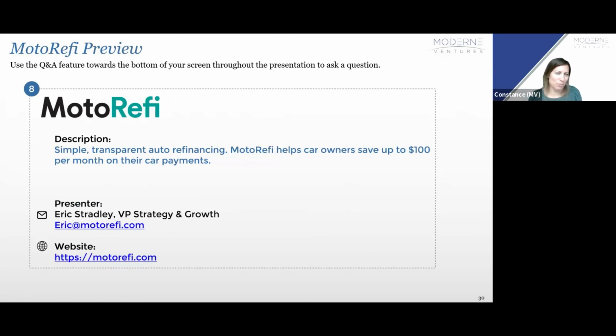The next one will be MotoRefi. MotoRefi is digitizing the refi process for your cars. Now, if you bought a car, 80% of you who did buy a car financed it through your dealer. And it turns out the dealers are not making money anymore on cars. They're actually making their money on that financing, and they're making their money on that warranty. So when you walked out of there and you felt kind of dirty because you think you overpaid, you did.